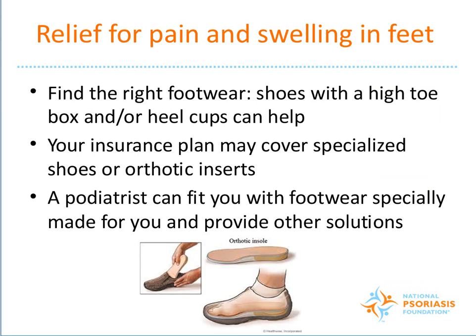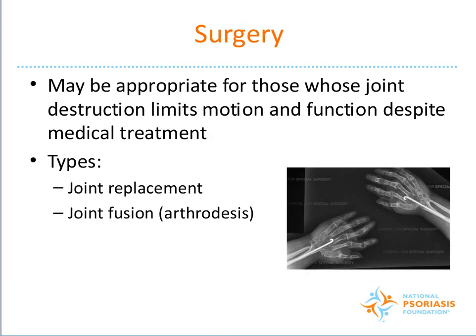And relief for pain and swelling in the feet. I'm a big fan of podiatry and using podiatrists to assist my patients. So if a patient has a lot of involvement of the foot, whether it's with plantar fasciitis or just arthritis, I definitely have referred patients for orthotics. Sometimes a local injection can be beneficial, and having a competent podiatrist fit you with appropriate footwear can make the difference between being very functional and being able to work and not being able to walk around because of bad-fitting shoes.